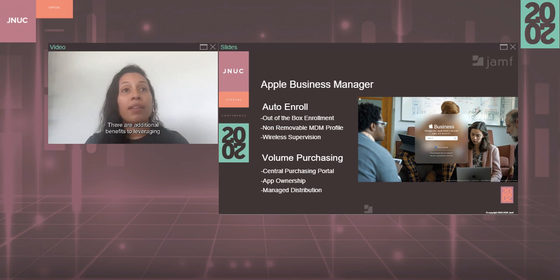There are additional benefits to leveraging volume purchasing as it relates to device management, which gives us more control over the data that flows in and out of any given app if it's purchased through the portal and assigned to devices via Jamf. The last huge benefit is the flexibility it gives to how you can install apps on devices. You can choose to assign licenses of apps to an end user's personal Apple ID, managed Apple ID created in Apple Business Manager, or directly to the device without the need for an Apple ID at all, which is not available without leveraging volume purchasing.